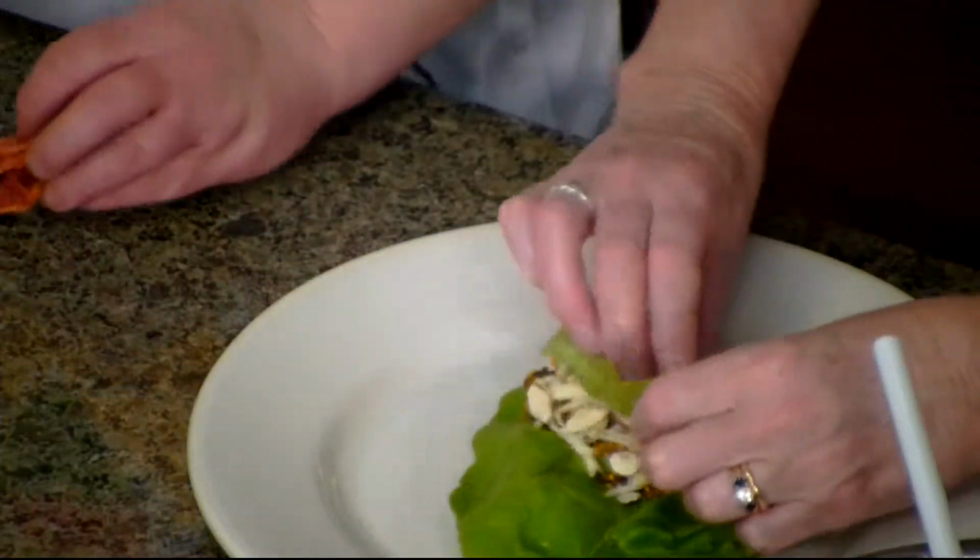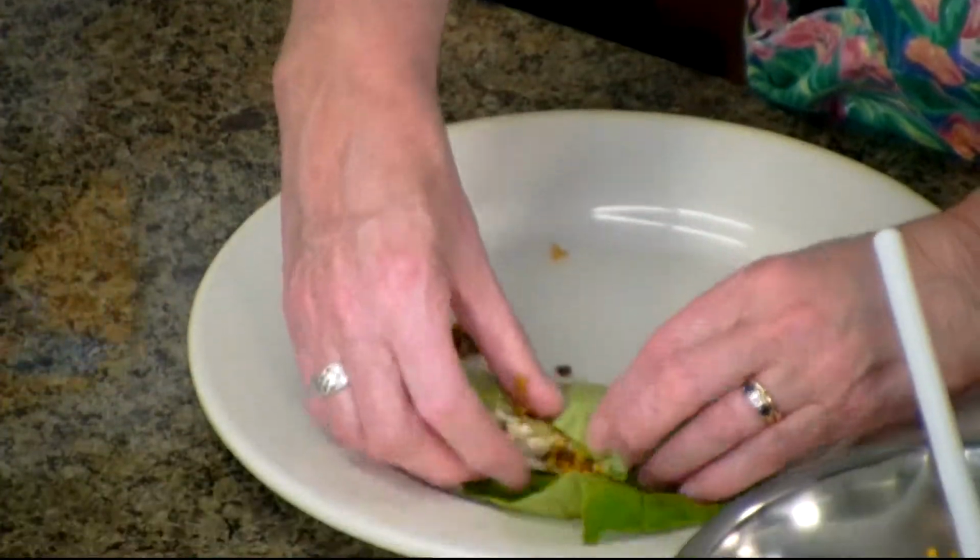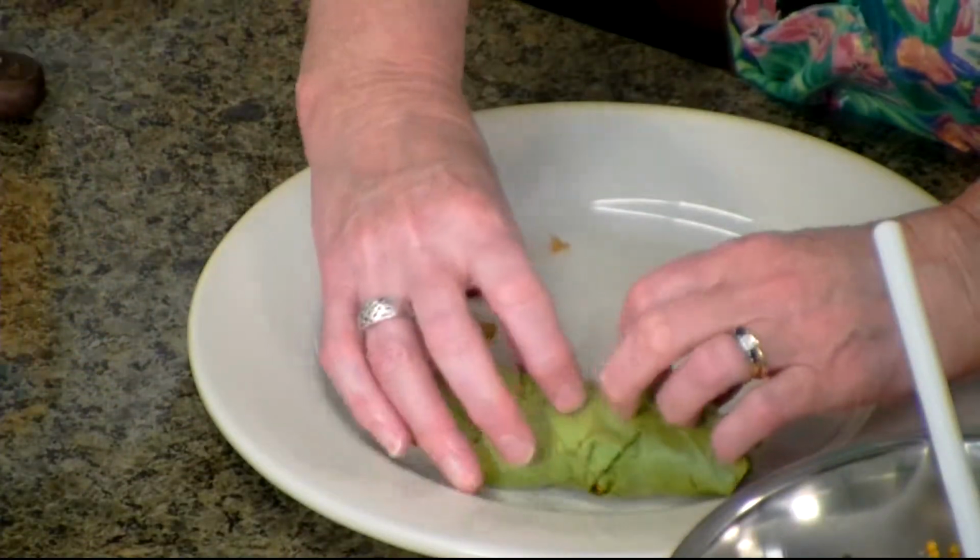So dried mango, dried papaya, sliced apples, any number of things that you can put in there. And then just roll it up, and there you've got a fairly low carbohydrate, but loaded with nutritional value, little wrap.